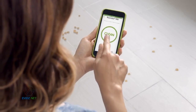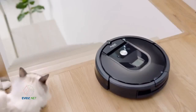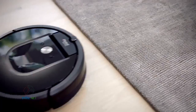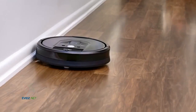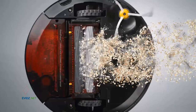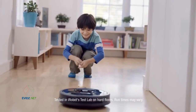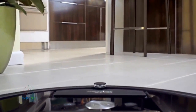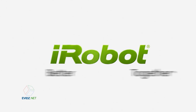Just press clean and let Roomba help with your everyday messes. A full suite of sensors automatically guides Roomba throughout your home, cleaning under furniture, along edges, and in corners. And with its powerful three-stage cleaning system, Roomba picks up pet hair, dust, and debris for up to 2 hours, recharging itself when it needs to, which means your floors are always clean. You and Roomba from iRobot, better together.